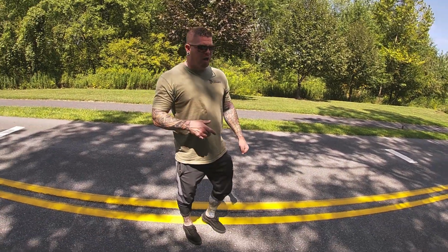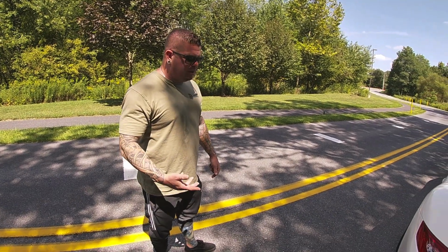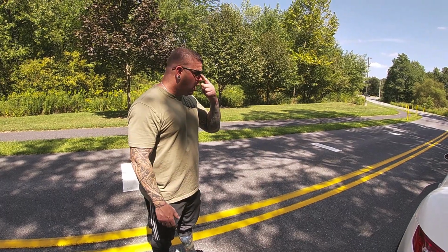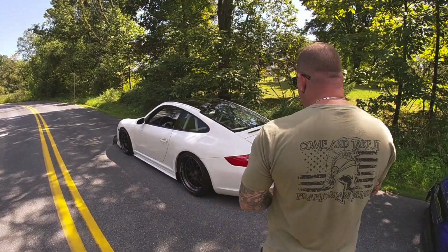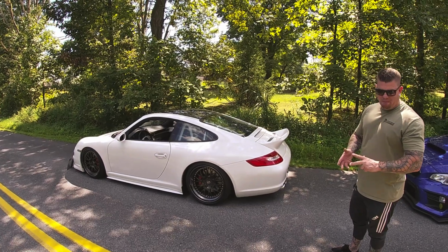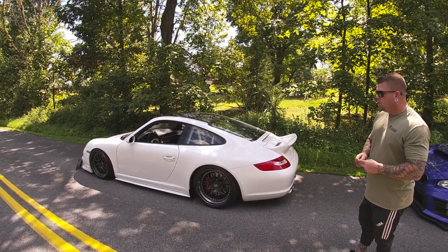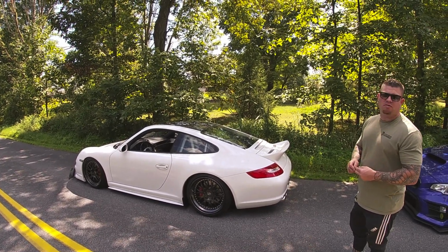I worked very hard in life to get to where I'm at now. I feel honored to be able to afford to buy a $100,000 car like this. Just recently, driving down the road, no racing, nothing whatsoever, my clutch went out. These are dual mass flywheels on this car. With parts, labor, and everything for me to get this clutch done, it was over $5,000.